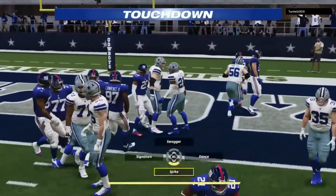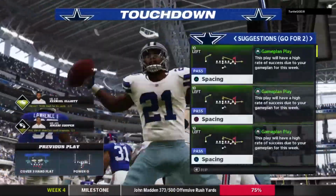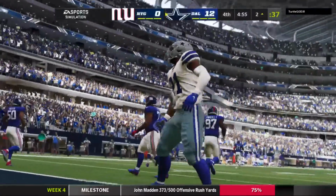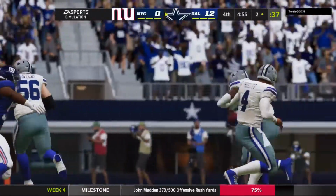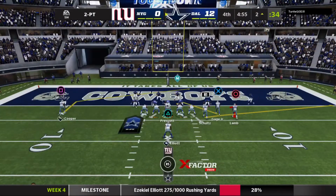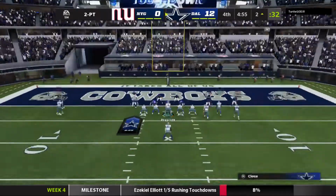And he is into the end zone for a Cowboy touchdown. Ezekiel Elliott, his 4th touchdown on the year. And the Cowboys are looking to make it 2 straight as they add on to this 4th quarter lead.